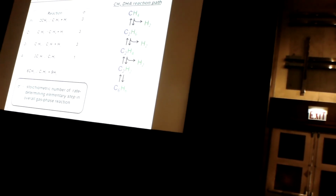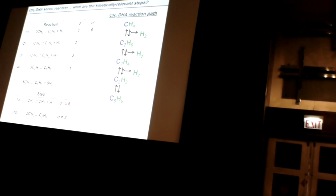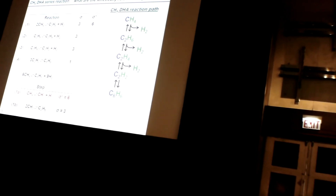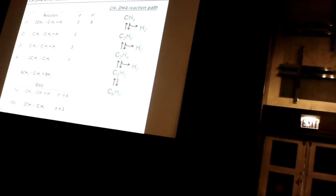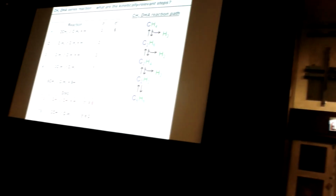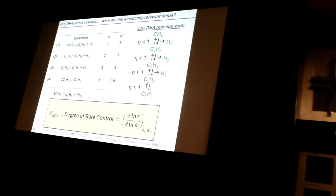Just as an example, consider the first step. The first step could comprise two elementary reactions. It could either be the activation of methane to form methyl and H, in which case it has a stoichiometric number of 6, or it could be the coupling of methyls to form ethane, in which case it has a stoichiometric number of 3. And on this basis, I have to do that for each of the overall reactions. I can define a degree of rate control. This is simply the definition of the degree of rate control.